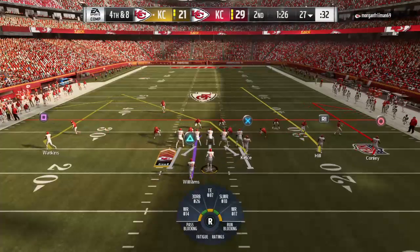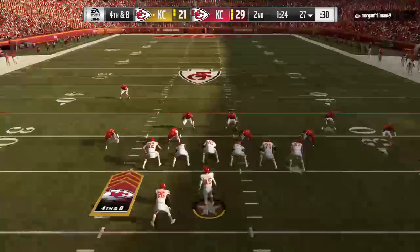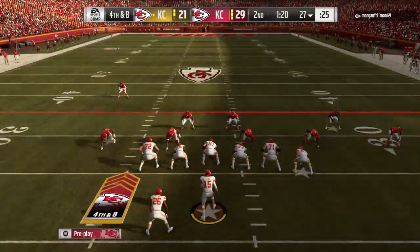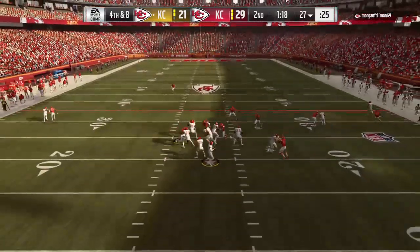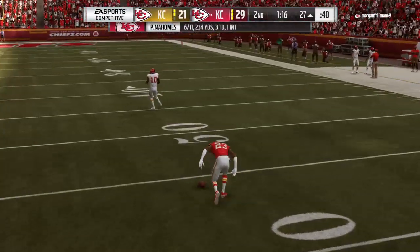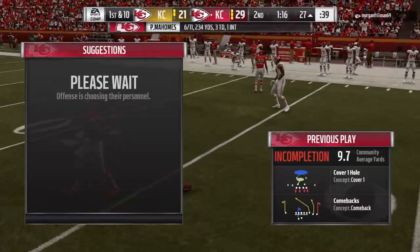Well, the offense failed earlier on the previous crack at this, but they're going again on 4th down. They do go for it. It's Mahomes. And it is incomplete. The coverage good that time by Kendall Fuller.